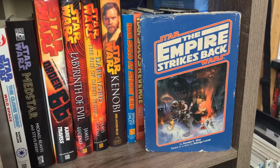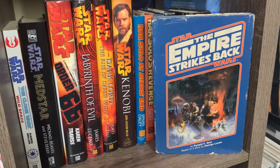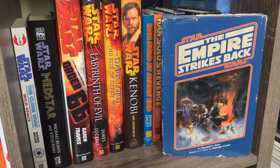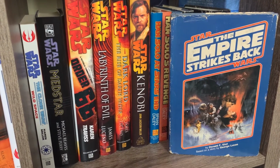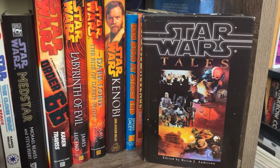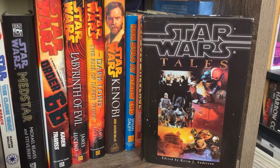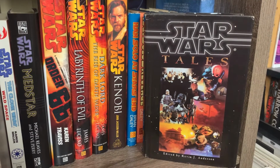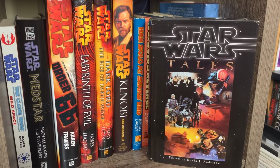So here's a really beat up copy of the Empire Strikes Back novelization in Science Fiction Book Club hardcover. This was actually just thrown into a lot when I bought something else on eBay, and I didn't even know the guy was giving me this, so I guess if you're watching, thank you. Star Wars Tales, which collects Tales from the Mos Eisley Cantina, Tales of the Bounty Hunters, and Tales from Jabba's Palace. This is a really cool compilation book. I found this at a used bookstore for like $8. This is a very hard one to find, so I kind of hit the jackpot last year. You'll see some of these later with the New Jedi Order as well.